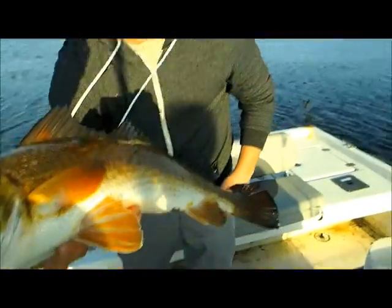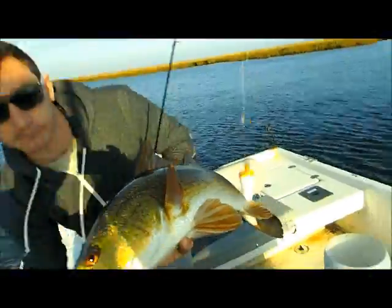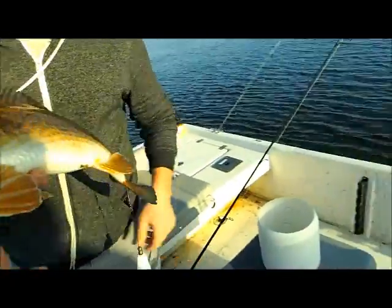Cool. Yep, flip the bail for me there, that'll let the line out. Yep. There you go. And then just... You're good. No, that's fine. I know. Didn't even hurt it.